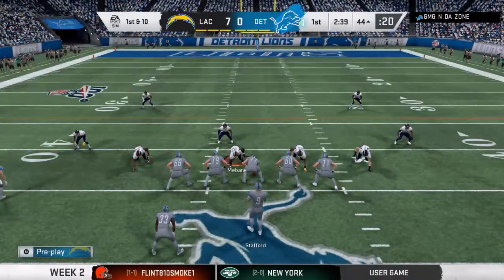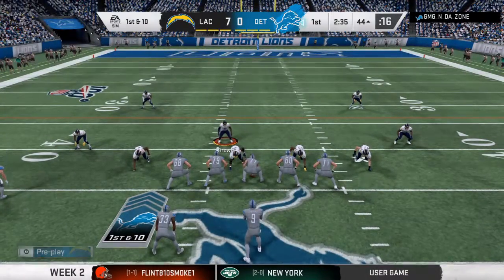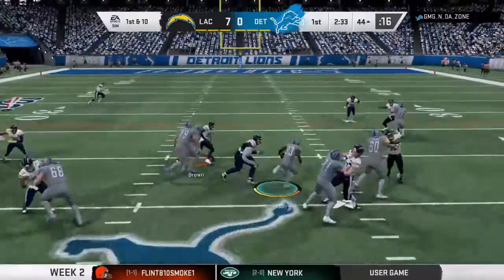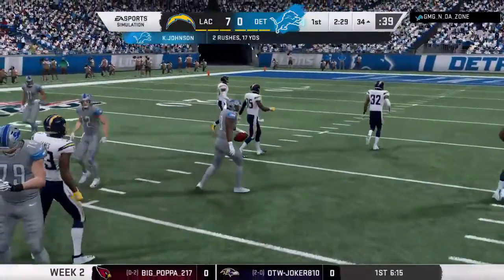So from Charger territory now, here's a 1st and 10 at the 44-yard line. Here's Johnson. And they'll be inside the 35 now at the 34-yard line.